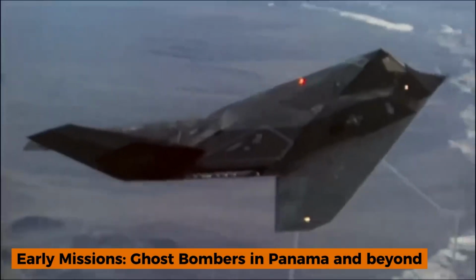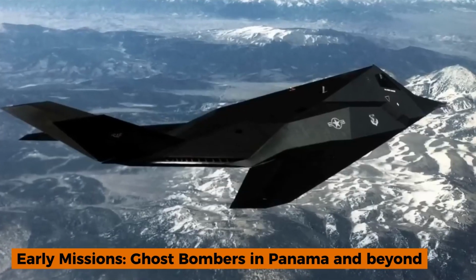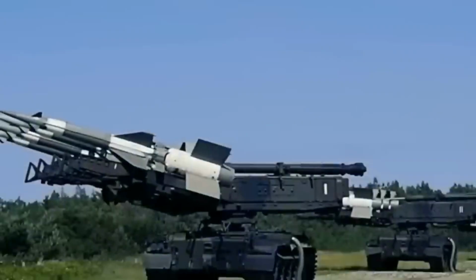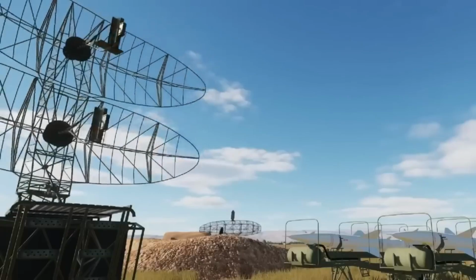Early missions: ghost bombers in Panama and beyond. The F-117's baptism of fire, Panama, 1989. Problem: high-value targets. Solution: laser-guided bombs from Tonopah airfields. The result: surgical strikes, no shots fired at F-117s. Its secret was safe for now.